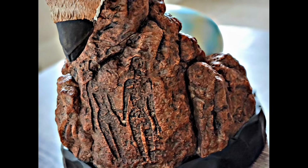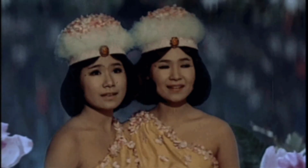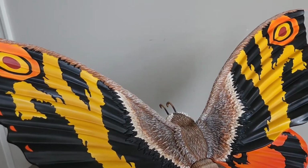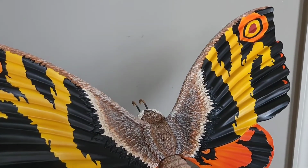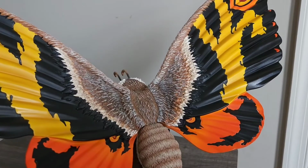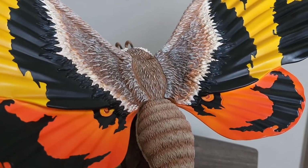You have the imprint sketched into the rock of the Shobijin, the two little tiny Mothra twins that were in a ton of the Mothra movies. And I think even just looking at them either brings back happy memories of watching these movies as a kid, or just aggravates the hell out of you.